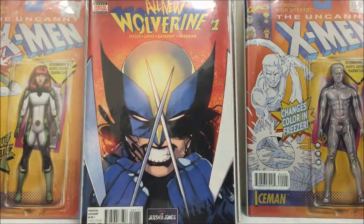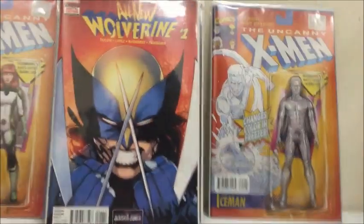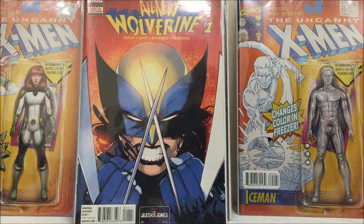So I got a lot of books really cheap. A lot of things I didn't even show you. You can see, here's my box, still full of plenty of comics I didn't even get a chance to show you because I'm already over 20 minutes. And I'm not going to bore you showing you some more of these common books and stuff. But I was able to finish some other runs off.